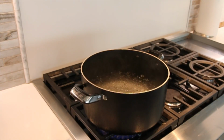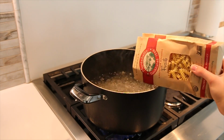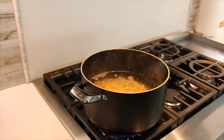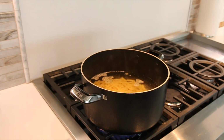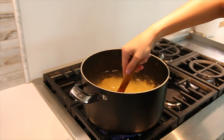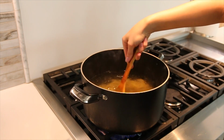But you can honestly add any type of noodle, like even penne would also be good. So I'm just adding the whole bag. And next time I make this, you guys obviously know grocery stores aren't that stocked nowadays. There was barely any pasta in the pasta section, but next time I make this, I'm definitely going to use either brown rice pasta or whole wheat pasta just to make it a bit healthier. And I'm just letting this boil for about, I think, 8 minutes.